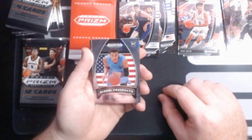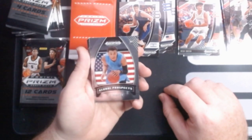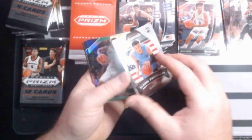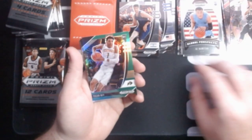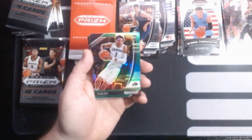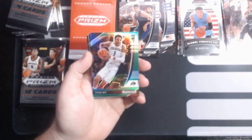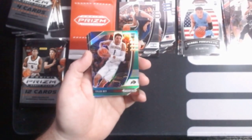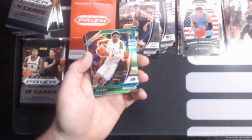Global Prospects, RJ Hampton. It says USA on it, has a USA insert background. That's pretty cool. Cool looking card. I think I'll just put it aside right here. Then we got another one of those green Pulsar cards, Tyler Bey. Like I mentioned before, I think he went in the second round to the 76ers, and they ended up trading him to the Mavericks. So you can almost call that green a team color green. They wore their old uniforms.